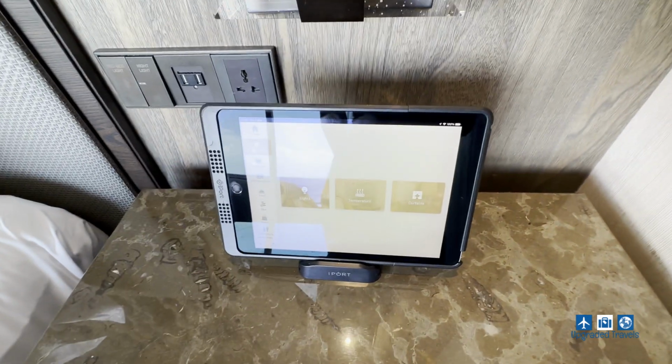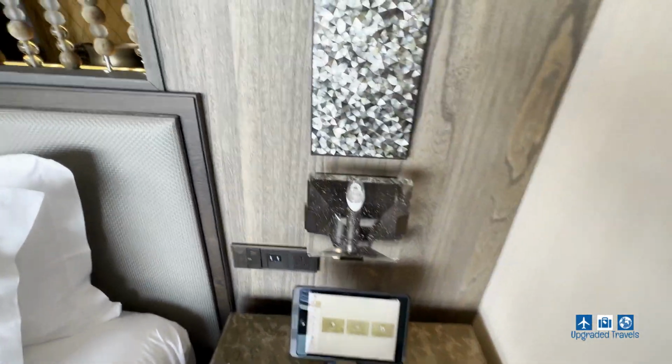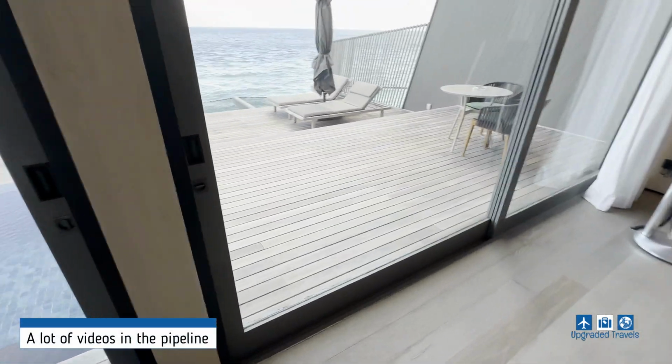And yeah, you can also control everything else here in the room. This will be the central console of the room. Similar to Waldorf. I know I haven't posted the Waldorf video yet, but I will, rest assured. So yeah, let's go outside.